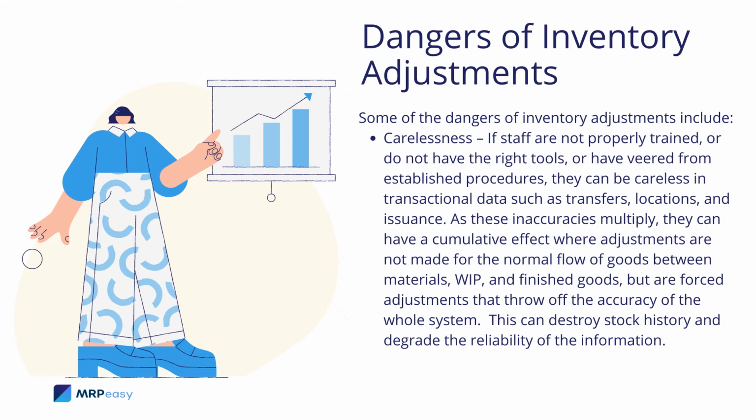If staff are not properly trained or do not have the right tools or have veered from established procedures, they can be careless in transactional data such as transfers, locations, and issuance. As these inaccuracies multiply, they can have a cumulative effect where adjustments are not made for the normal flow of goods between materials, WIP, and finished goods, but are forced adjustments that throw off the accuracy of the whole system. This can destroy stock history and degrade the reliability of the information.